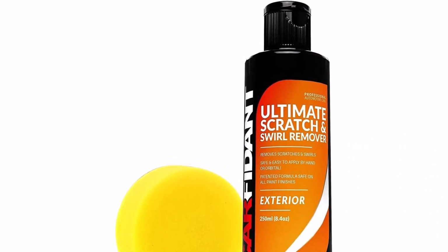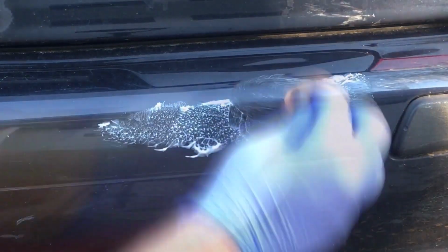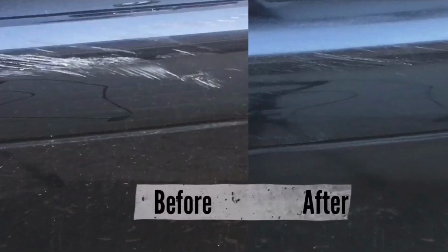Carfidant is so confident in their product that they offer a 100% satisfaction guarantee. If you're not completely satisfied with your purchase, they will refund you in full, no questions asked.